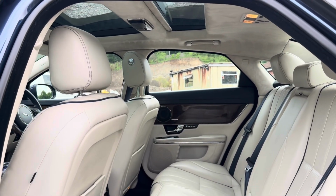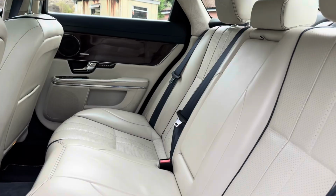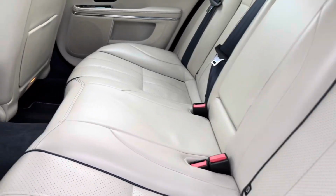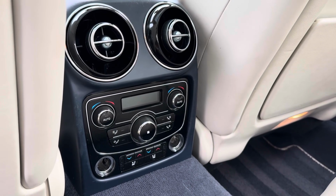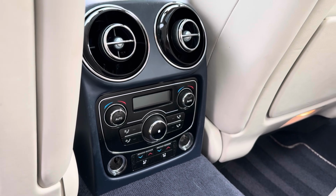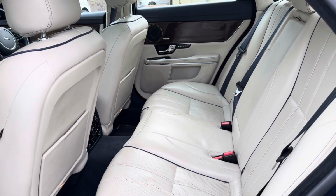Right, so from the back, look, electric blinds that go over that, but I like it with the roof open personally. Really luxurious leather, isofix points on these seats as well for an added bit of practicality. And you've got heating controls in the back as well. You have separate climate control buttons, and these rear seats are heated and cooled as well. The only thing you don't get in the back is the massage function, I believe. It has everything else that you get in the front.